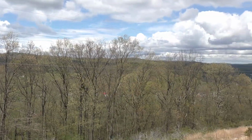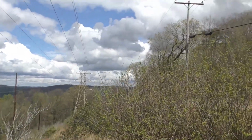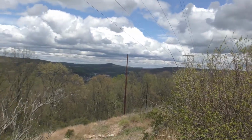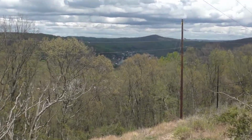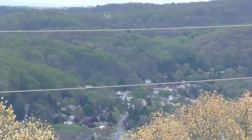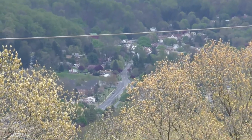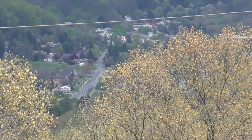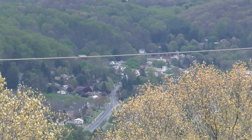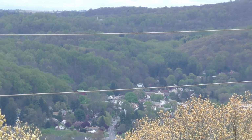And then over here in the distance, I should have brought my binoculars with me. I could kick myself for not doing it, just to have views. I think that should be Carsonia Avenue that goes through Mount Penn, up through Lower Alsace Township. Sounds like I've got more people coming up here too.